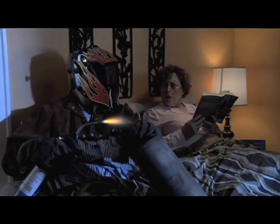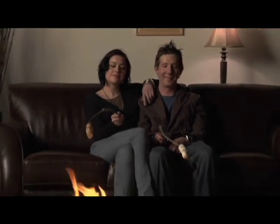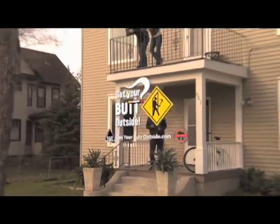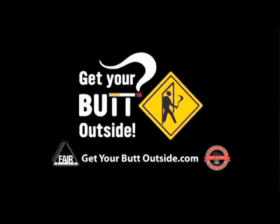Would you do this in your home? How about this? And you certainly wouldn't do this. Then why would you do this? Careless smoking is the number one cause of fire fatalities. You can protect your family and your home from fire. Visit GetYourButtOutside.com. Brought to you by the Minnesota State Fire Chiefs Association and the Minnesota Fair Plan.